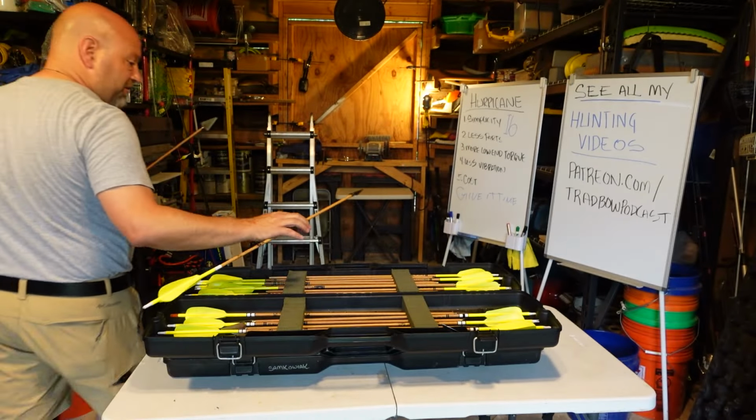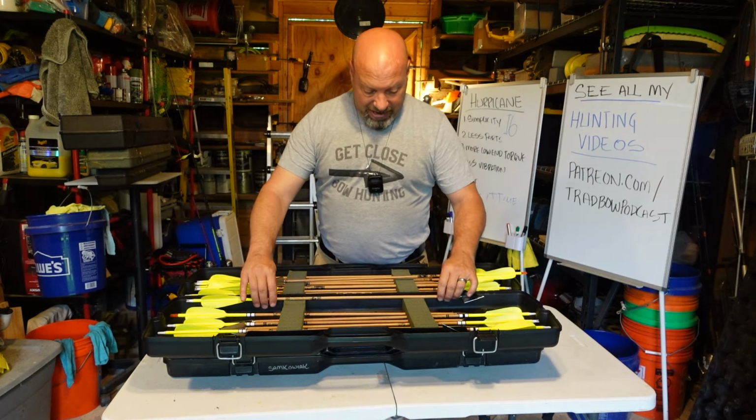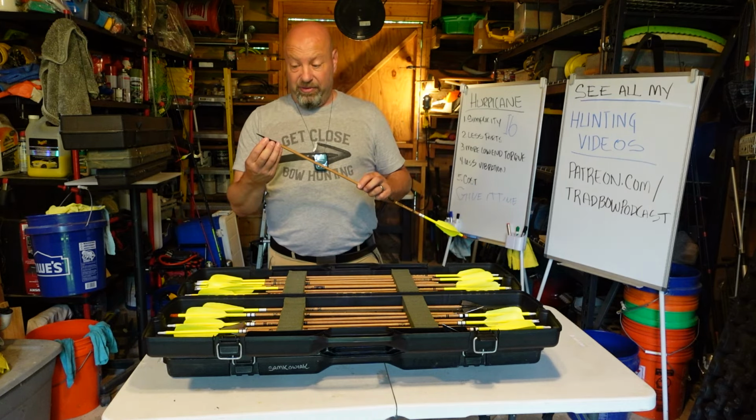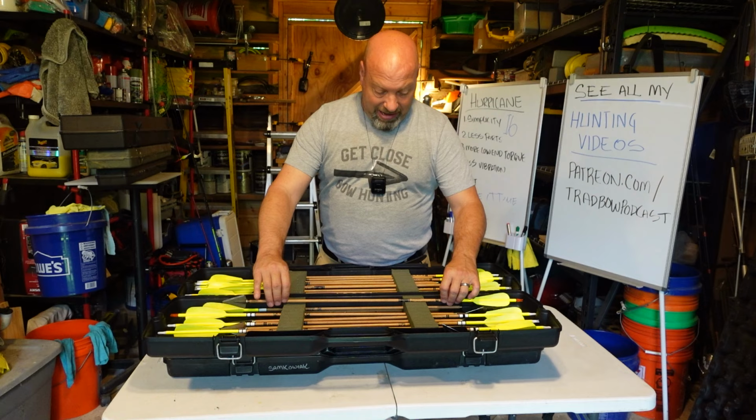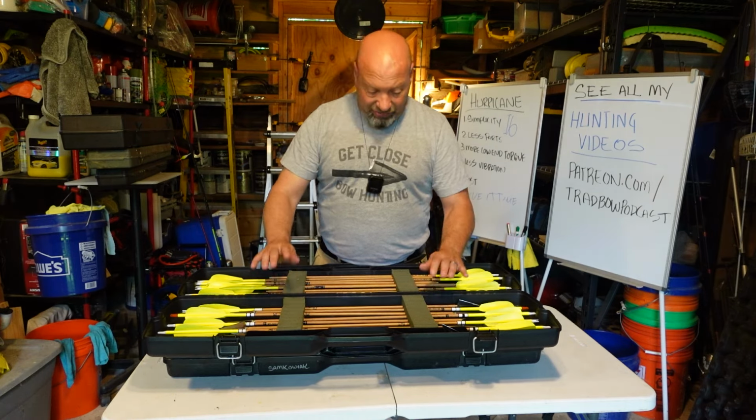But these arrows here are basically all my arrows that are ready to go. They are basically hunt ready, just put broadheads on them. If there's a broadhead on them, they're already sharp and ready. But like I said, this is where I store them, where they're protected and nothing can happen to them.